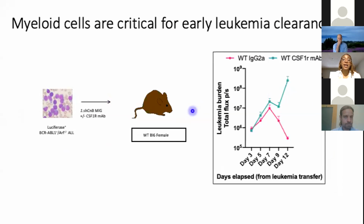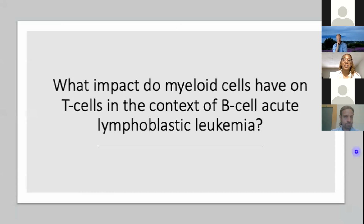And in depleting these myeloid cells, I saw a reversal of this phenotype. These mice actually experienced an increase in leukemia burden, contrary to what we had previously seen with using this depletion antibody. I depleted these myeloid cells earlier in engraftment, and throughout, these mice are unable to control leukemia as a result. And so based on this, I wanted to see what impact these potential professional antigen presenting cells have on actual T cells as a result of this depletion.